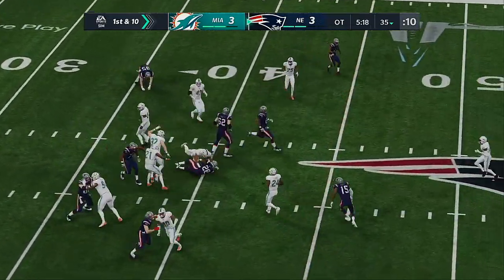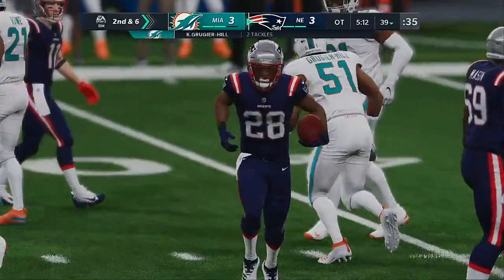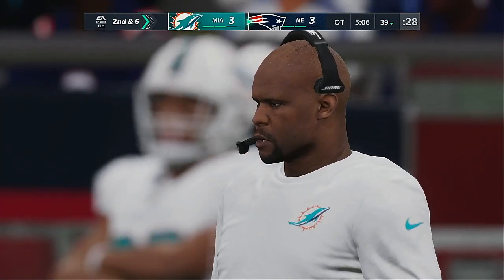On first down, it's White, and he'll get this one up to about the 39 here. He's brought down at the... It's a pickup of four, and it'll bring up second down. Brandon, we just saw the benefits of being able to run the ball successfully. They pick up 4 yards on that carry.